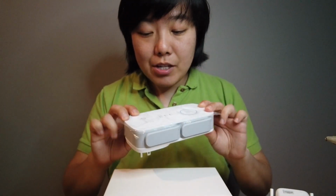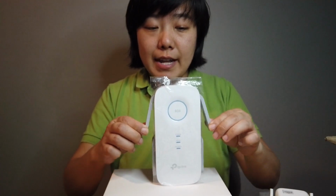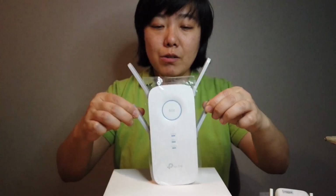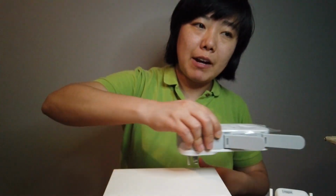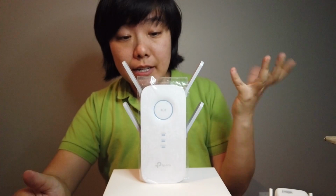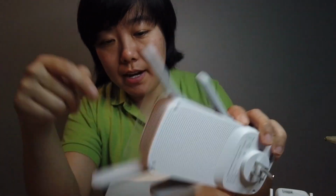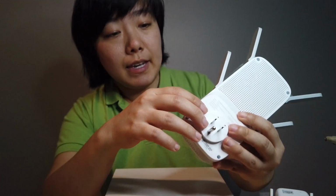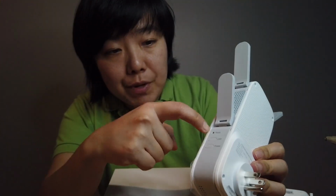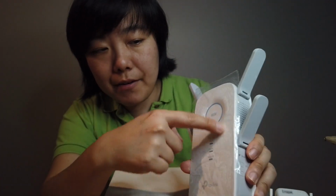So, this thing comes with four little legs, little wings here, looks like an insect once you open it. A Wi-Fi insect walking around at night. This thing does generate a lot of heat if you leave it powered on all day and night, which I do. That's why they have all the holes here, for heat relief from the device. It does have a power button on the side, a reset button. I believe this is the LED light. Once you turn it on, there's a blue LED light here.